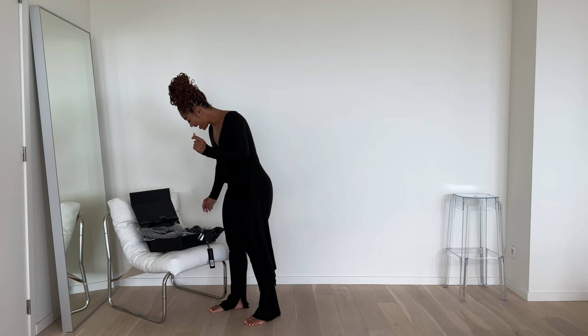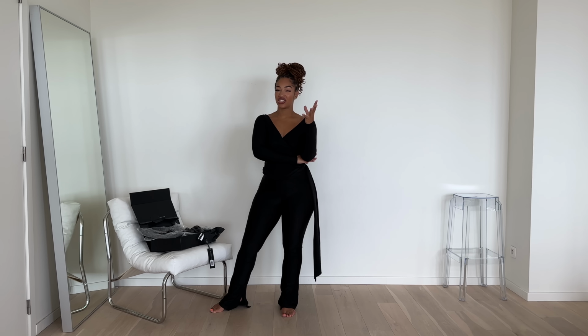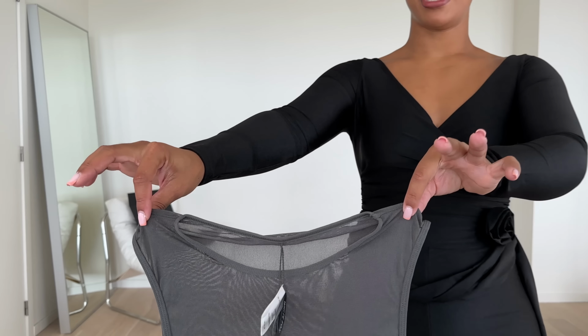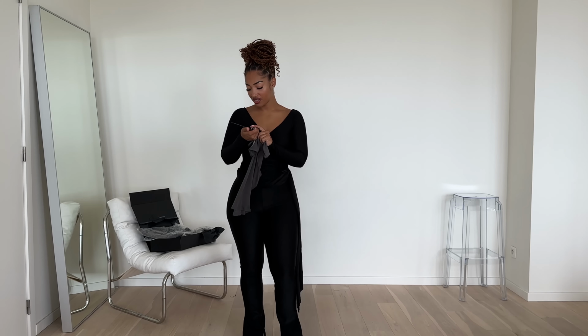Very cute. Next, I know I said this is an all black haul, but I just saw a few items that are not black, but I just really had to show you because it was so cute. So I have two outfits that are not all black, but it's fine. First, I have this cute top. It's a mesh top with some bling bling on it. This one is called the Won't Be You Tank in a size small.